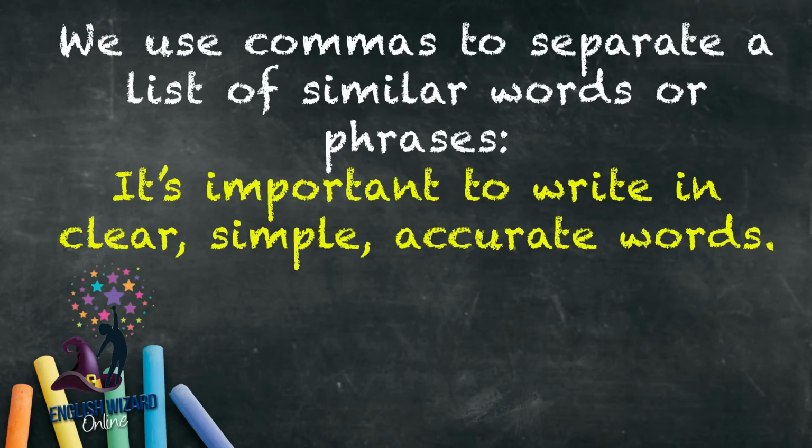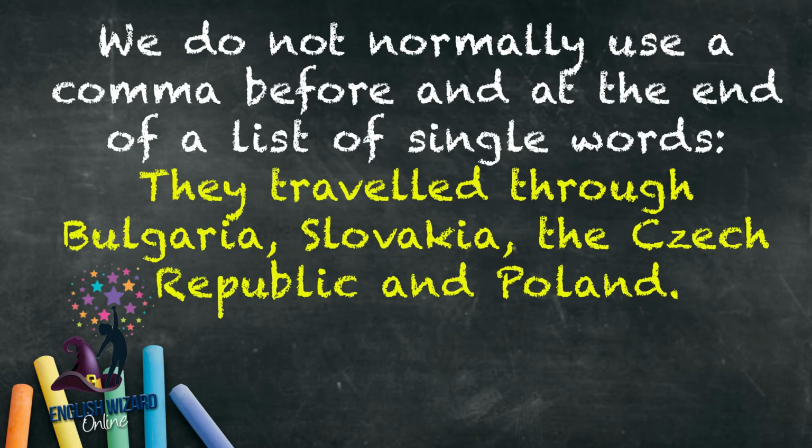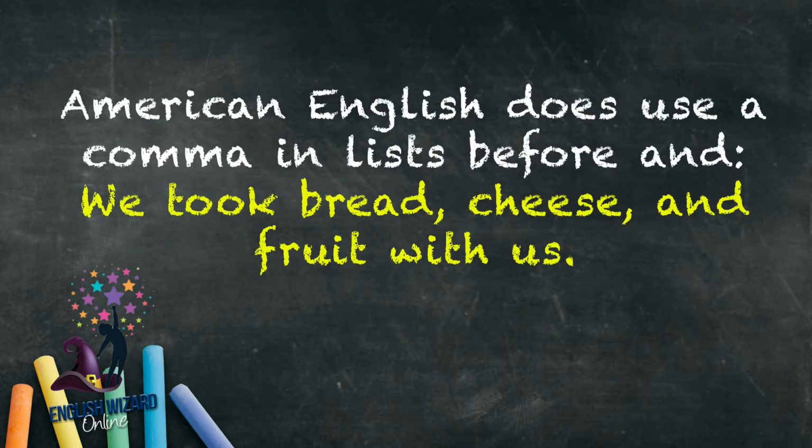Comma. We use commas to separate a list of similar words or phrases. It's important to write in clear, simple, accurate words. We do not normally use a comma before "and" at the end of a list of single words. They traveled through Bulgaria, Slovakia, the Czech Republic and Poland. American English does use a comma in lists before "and". We took bread, cheese, and fruit with us.